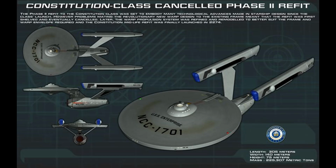It has a length of 288.6 meters, a width of 127 meters, and a height of roughly 73 meters. Its mass is nearly 1 million metric tons. So it's basically like 2 billion pounds. It's tiny compared to the Galaxy class. It has 22 decks and can host a crew complement of up to 203 personnel and officers.